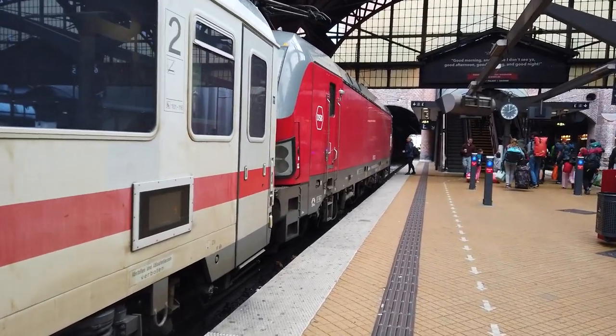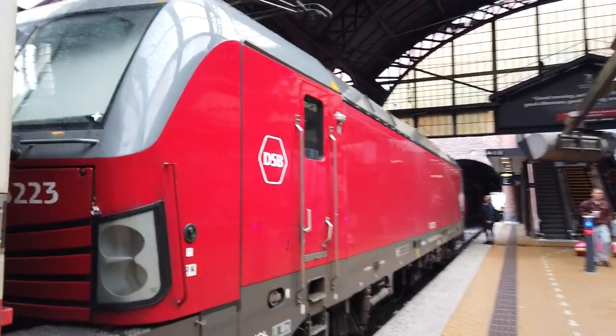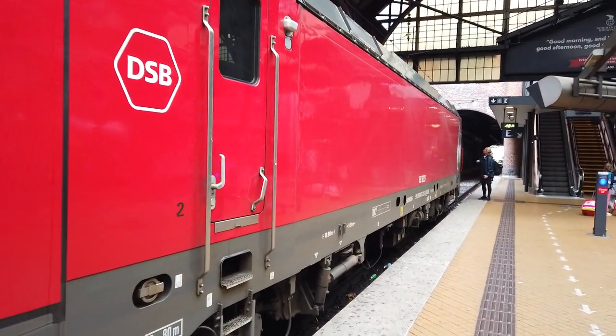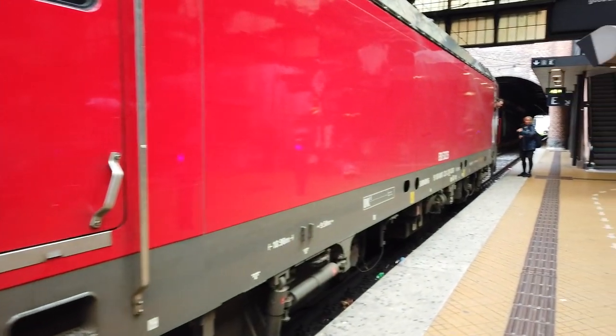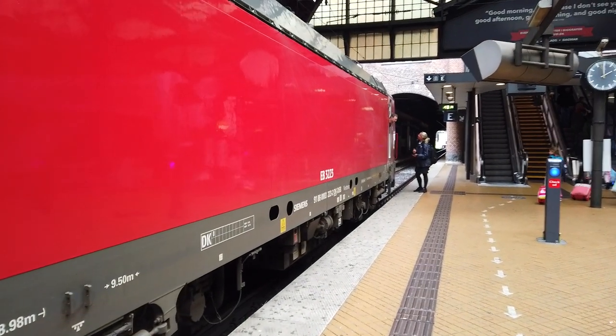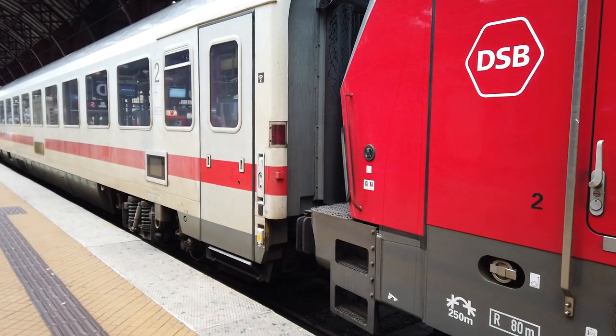Yep, as I thought, this has got a DSB locomotive on the front, again from the Danish State Railways. So this locomotive would have switched over from a German one at Flensburg, just on the border. Again, one of the lovely Siemens Vectron locomotives. These look very new. These must be brand new.